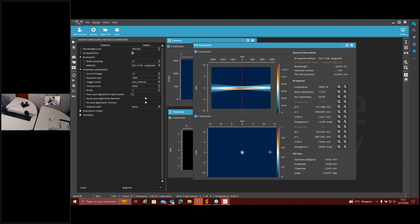Another detail I forgot to mention is that the lengths given by the software, so the waist location, are given relative to the measurement plane. So here, for example, we can read 11 centimeter. It means that the waist location is at 11 centimeter from the sensor, the caM². So we are measuring quite close to the waist.